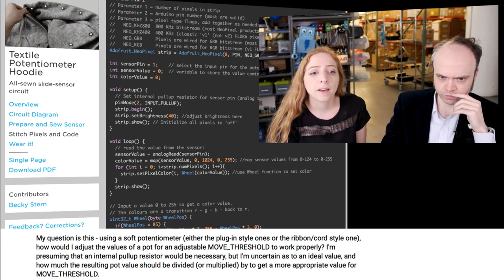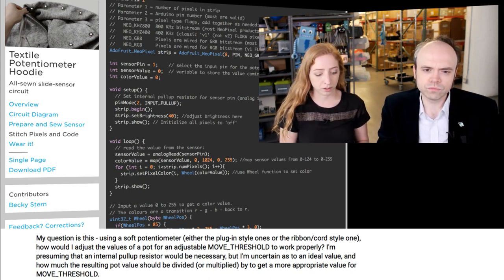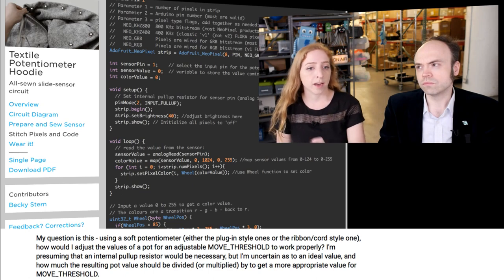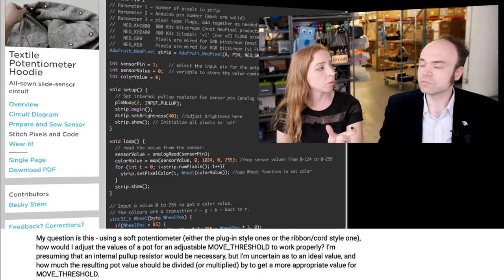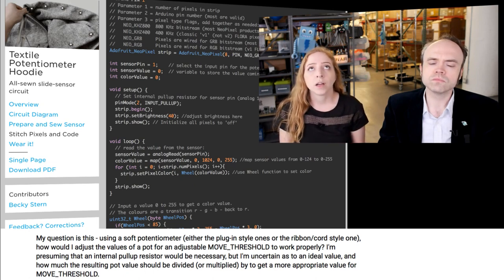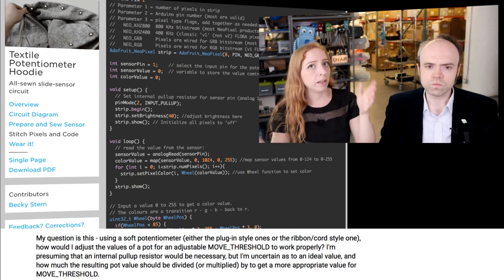This is true. And then if you look down in the loop where it reads the sensor value, you can see that I'm mapping the sensor value to a color, but you could easily map the sensor value to your move threshold. That's just using the Arduino built-in function map, which takes a variable, then the input range of the variable, which for the soft pot is 0 to 1024, that's what your analog to digital converter is going to give you, and then the output range that you want. So if your move threshold starts at 45, you can hook it up to the serial monitor and see how much motion you get when you wear it, and then tailor your range to that.